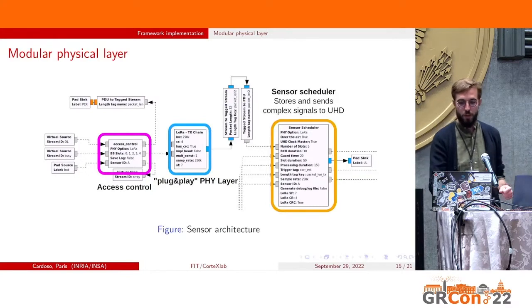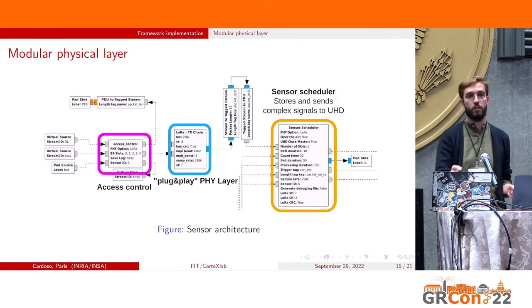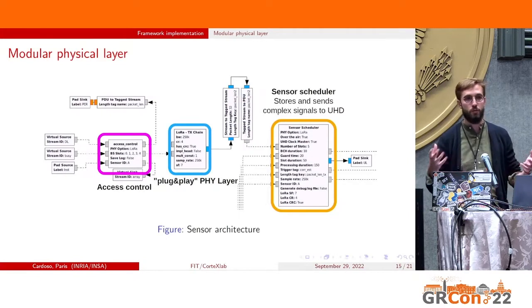What's interesting here is that the physical layer, here it's LoRa, you can take it out and put in a physical layer of your choice. So if you have a physical layer, or blocks to create your own signal, you can just take the LoRa one out and put yours in, and this way you can enjoy all the slotted and simultaneous transmission that our framework offers, but with your signal.